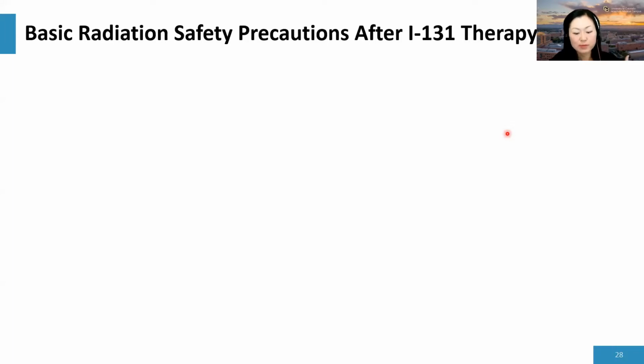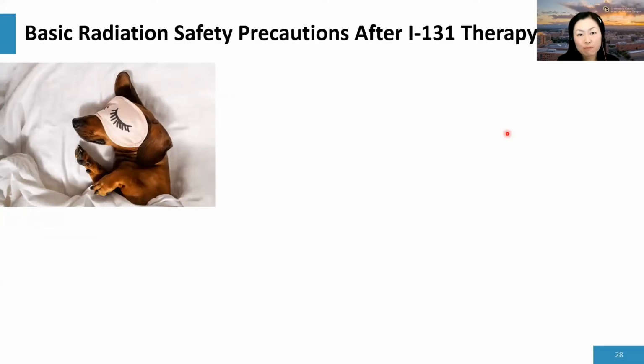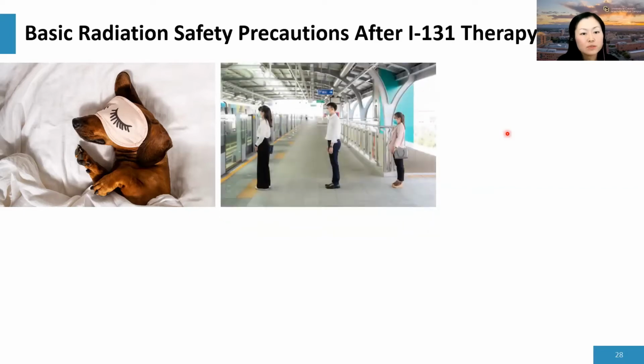All right. So let's talk about the radiation safety precautions as it relates to distance precautions. And this is because of the invisible gamma radiation that's going to come out of your body while the radioactive iodine is doing its thing in the body. So we tell patients to sleep alone in a separate bed in a separate room. And the amount of days is going to vary. We also say keep a distance of about 6 feet from others.